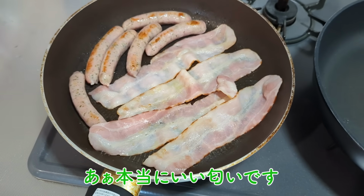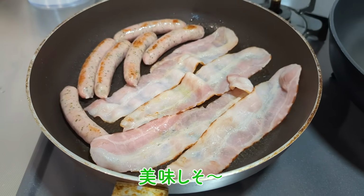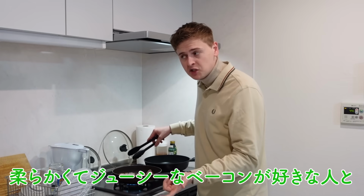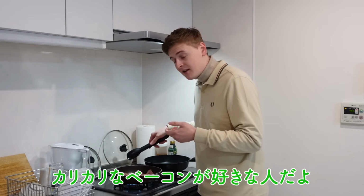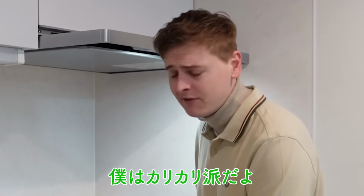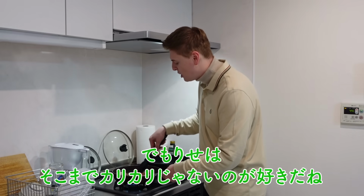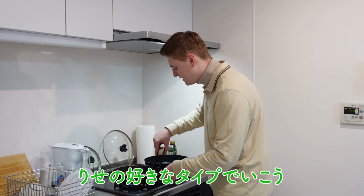本当にいい匂いです。美味しそう。 In England, there's two kinds of people. There's people who like their bacon soft and nice, or there's people who like their bacon nice and crispy. I'm definitely a crispy kind of guy. And I've tried to experience it with Risa as well. I think she likes it a little bit crispy, but not quite as crispy as me. So I think we'll go with Risa herself, shall we?